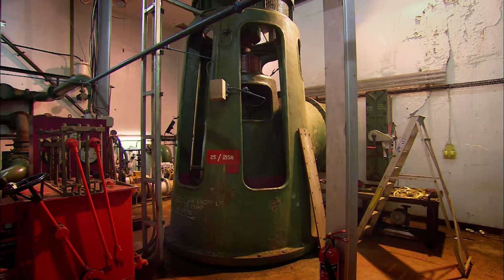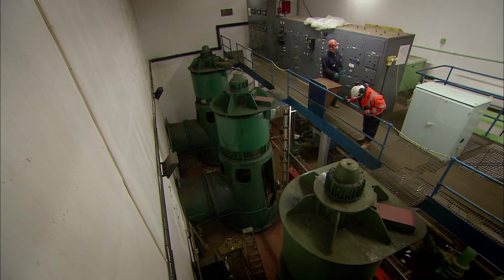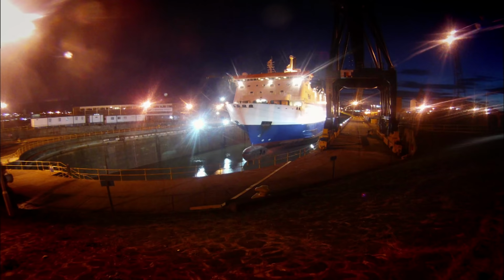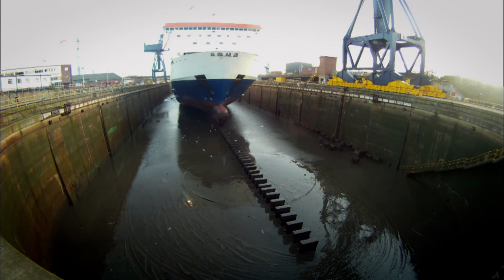These three electric pumps will drain the 133 million litres of water out of the dock. Each one pumps out 18,500 tonnes of water an hour. After another 4 hours, it becomes clear that the engineering team's measurements are spot on as the Pride of Bruges finally comes to rest on its blocks.